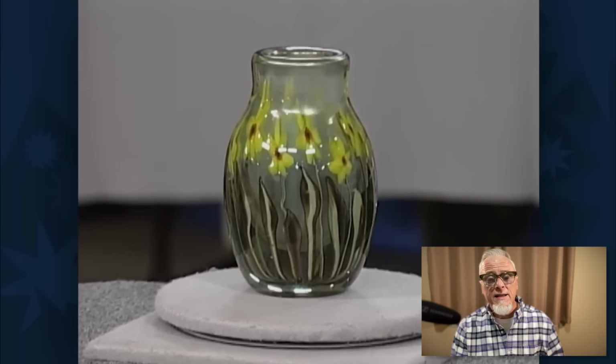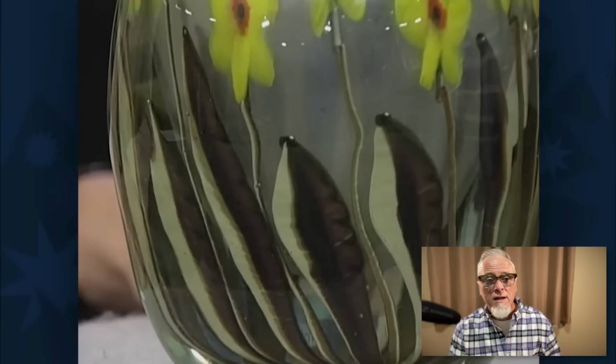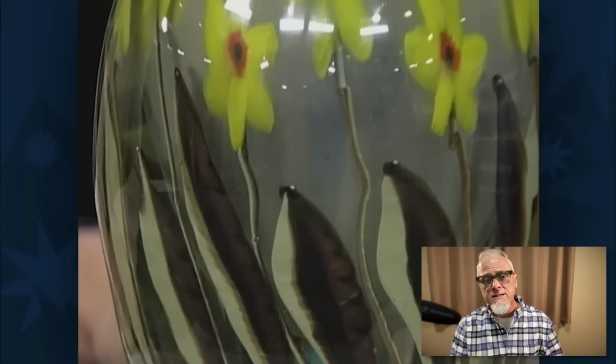Initially priced as high as $300 due to the exceptional difficulty in its production, the vase's allure endures, as the appraiser states. And there were very few made. Your piece of glass is worth between $30,000 and $40,000. Pretty good.